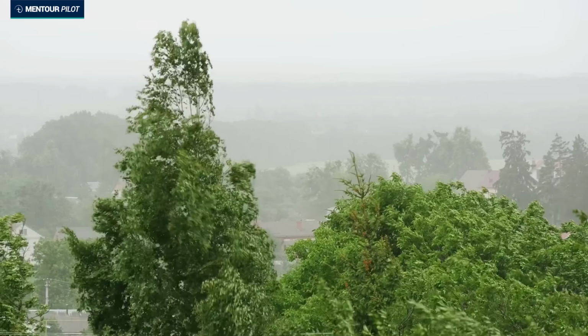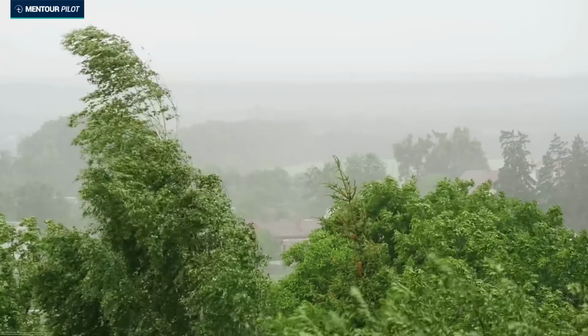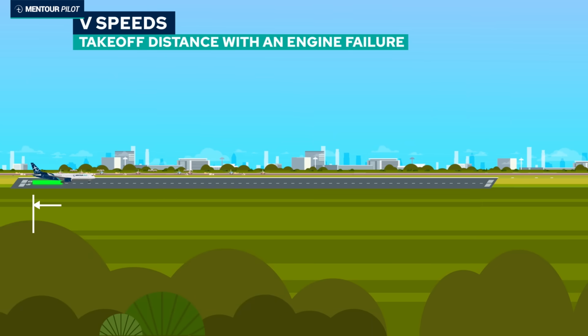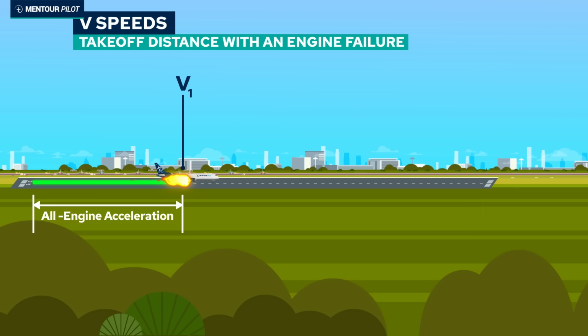Obviously, it is still really, really windy, and when it's windy, we have some special procedures that we have to take into account. Now, part of our performance calculation is calculating our V1 speed. That's what we call decision speed. It's the latest time that we can reject a takeoff safely, and it's also the earliest speed at which we can continue the aircraft and fly it safely on one engine if we would have an engine failure.